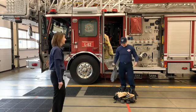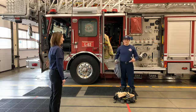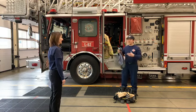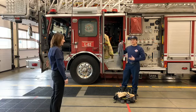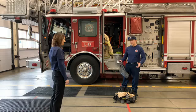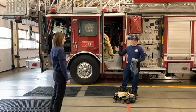So they're around our boots, so normally when you wear regular clothes, you put your pants on first and then your boots. This has to be a quick ensemble. We need to have all of this stuff on in about 60 seconds or less and get in the truck to respond out of the station. So having everything set up this way makes it a lot quicker and a lot easier for us to hop in the truck and get to where we need to be.